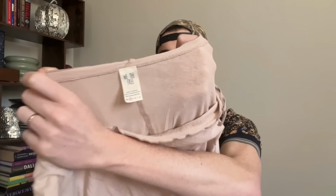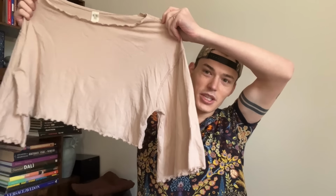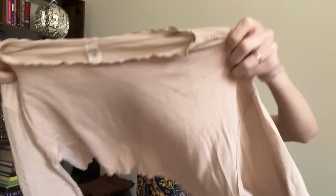We have another Free People. This one is We The Free, and it's a size extra small, which doesn't matter. I'm totally gonna be in like normal hauling mode, and I'm probably gonna mess up and say a couple sizes here. But this is really cute, crop top, kind of like lattice or lettuce hem. I don't see why they wouldn't take that. They love Free People. This is adorable.